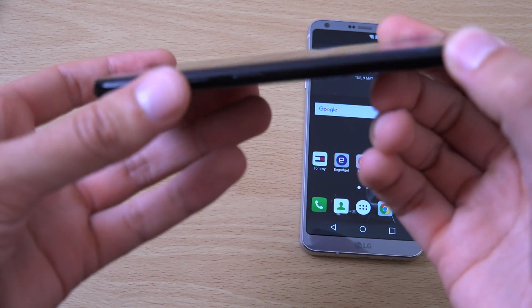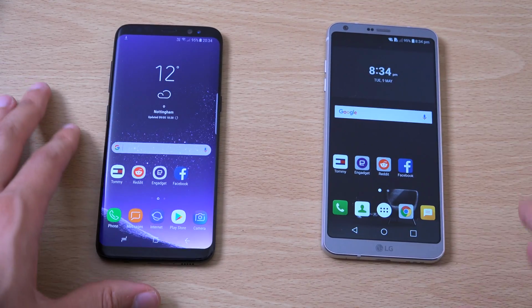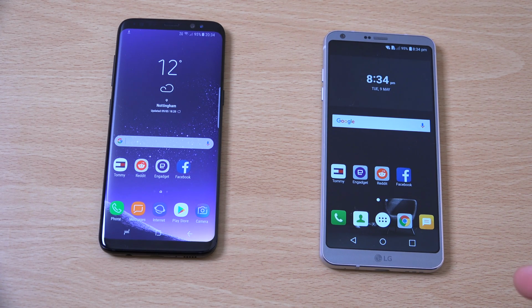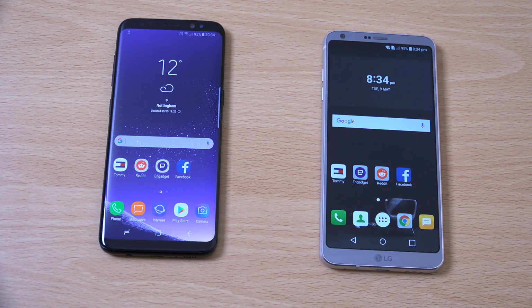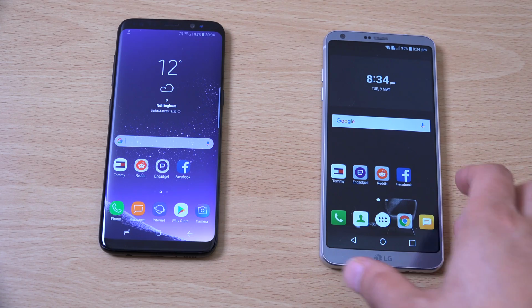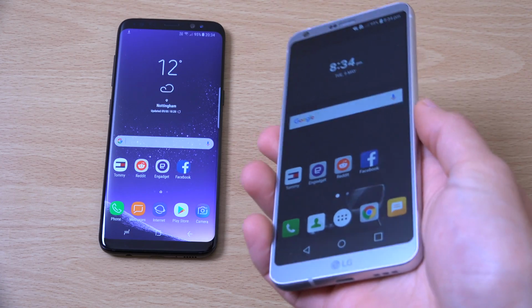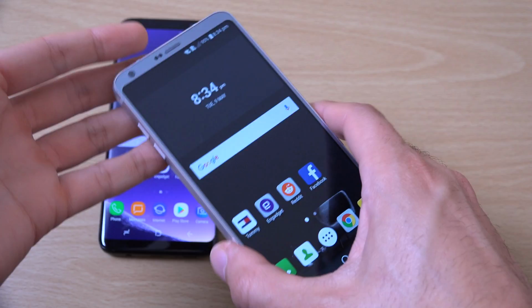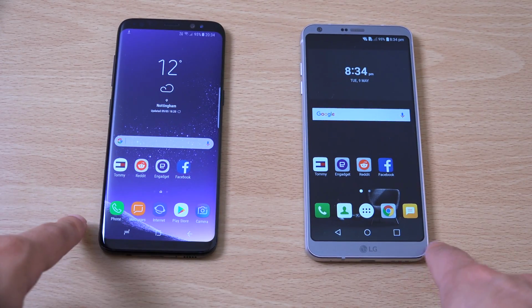So yeah, quite interesting results here. Overall, I think Samsung is still a little bit ahead this year. Maybe LG can even things up for the V30. I hope they do go with the OLED display as the main priority, and a bigger battery, 4000 at the very least, 6 gigs of RAM, that's what I want to see. But if you're looking for the LG G6, it's easily recommendable. It's got a cheaper price, it feels great, and just make sure you get a good price for it overall.